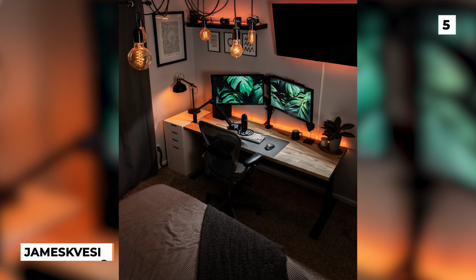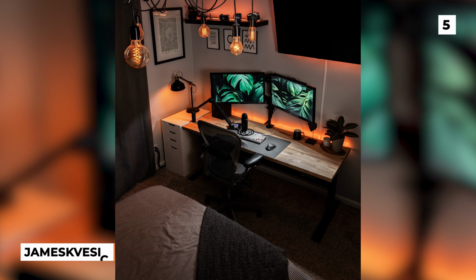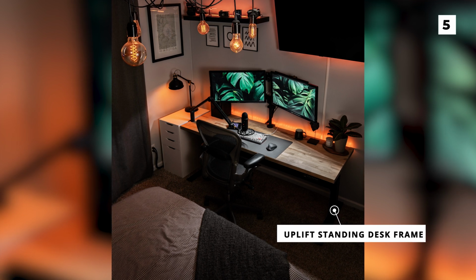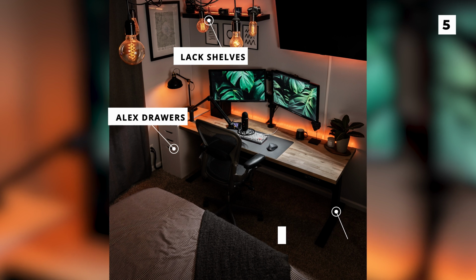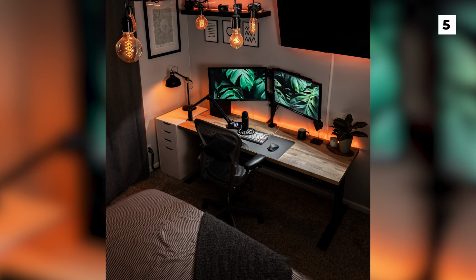This stunning build comes to us from James Kvesic and gives off some very warm and antique vibes while still having current and impressive gear. The gorgeous desk is an Uplift standing desk frame with a butcher's block countertop and some Alex drawers and Lack shelves from IKEA. I really love how many different parts come together here to make this unique desk, which helps keep it apart from the many desks that we see using IKEA parts.